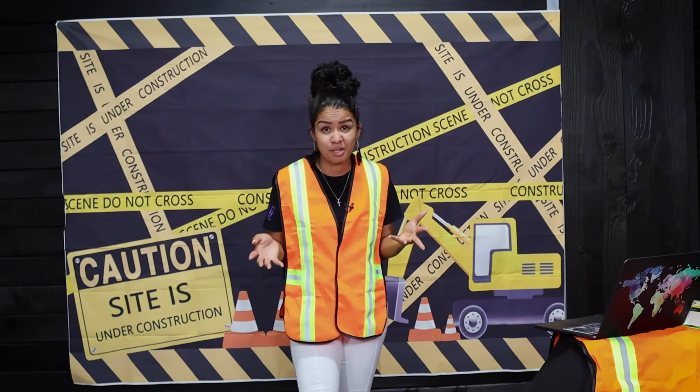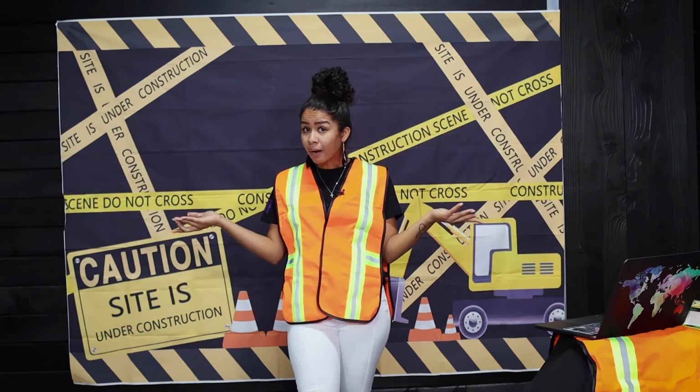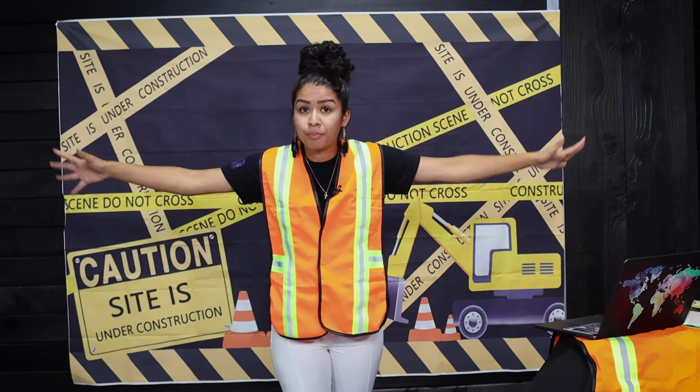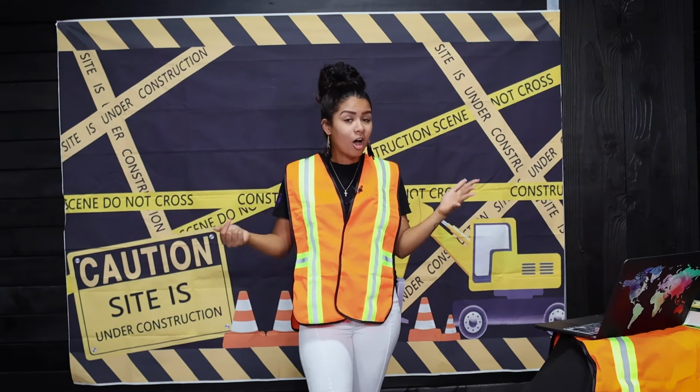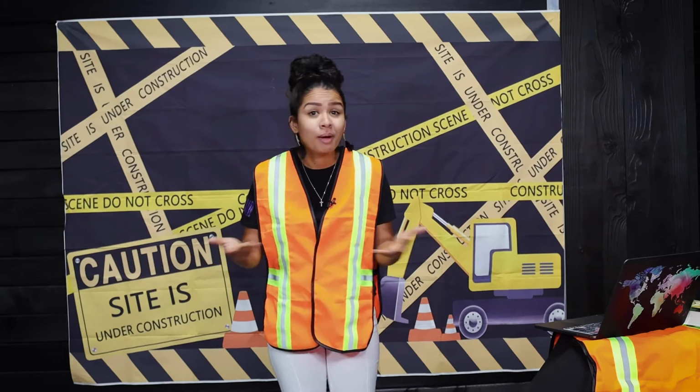One of them might be measurements, right? They might have to know how big a door has to be, right? Maybe how wide or big a room has to be. Also, numbers, my favorite is money. So they have to know what their budget is, right?